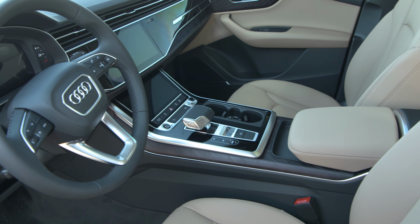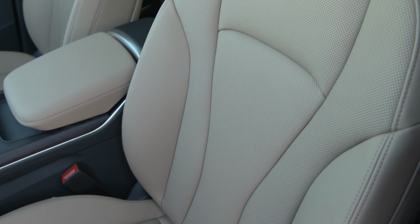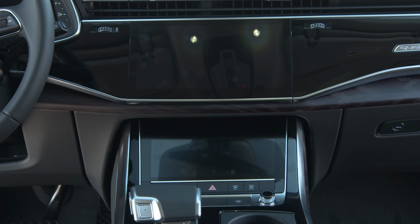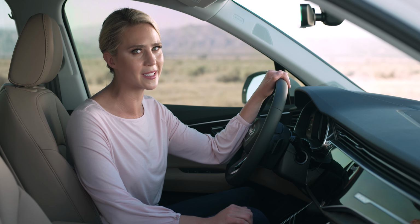On the inside, you'll find a modern and straightforward cabin with premium materials and nice touches like these wood inlays. The 8-way power seats are a little on the firm side, but they are comfortable, and they come heated, which is also a plus. The dual touchscreen displays are well placed, but they could be a little distracting when driving, and it turns out they're pretty good at collecting fingerprints.